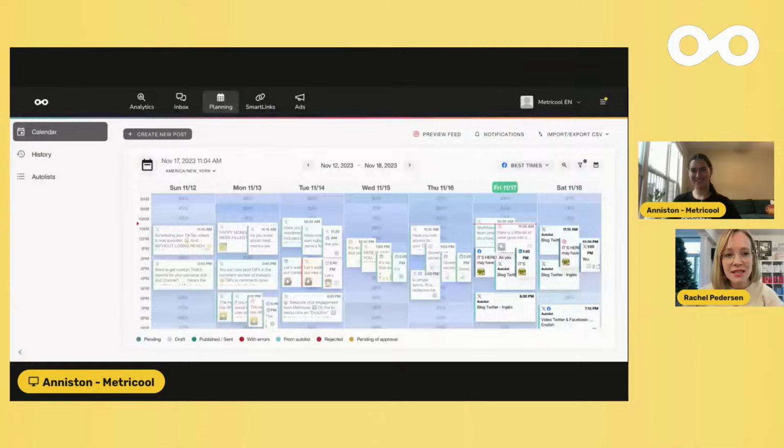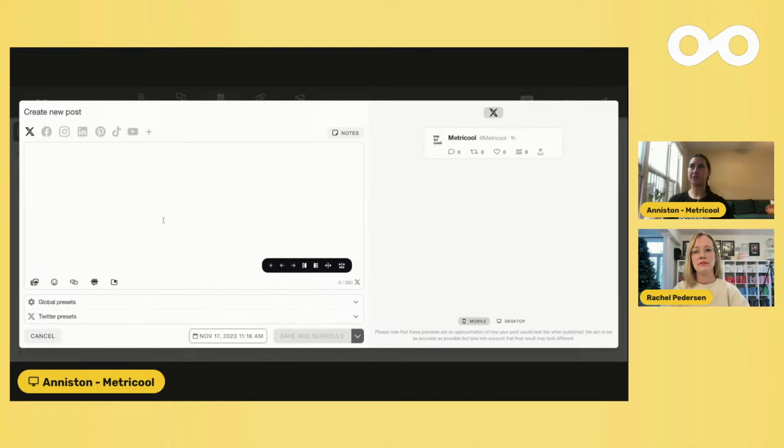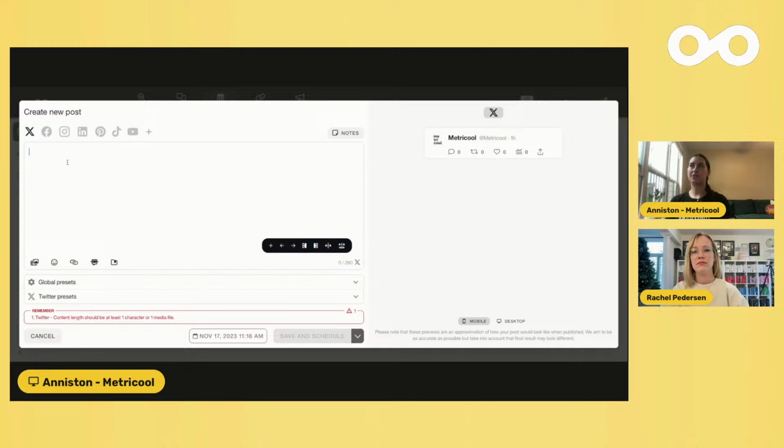Okay, so super excited to announce this. This has been a product that's been in the works for the past like nine-ish months. So really excited that this is out. To access this, you're going to head into the planning section of Metricool. So you'll see the calendar. And then when you go to create a new post, you can up top highlight the social media icons where you want to post to. I'm just going to do a Twitter X post, for example.